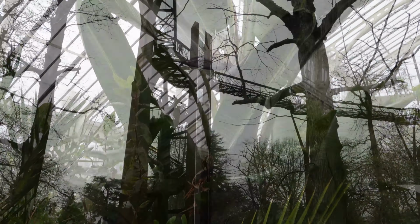Now we go from the warmth inside to outside into the fresh air, and welcome to the Treetop Walkway. This walkway is 18 metres, which is 59 feet, off the ground. So to enjoy the walk, you're going to have to walk up the stairs and also walk down them.